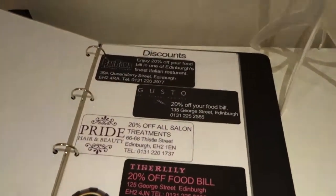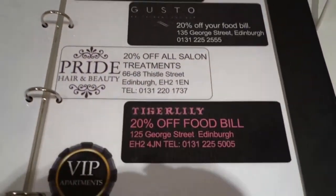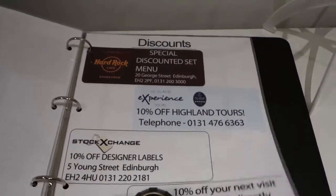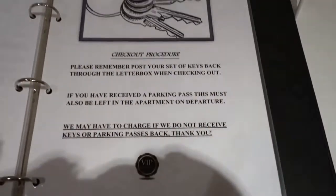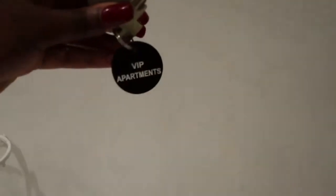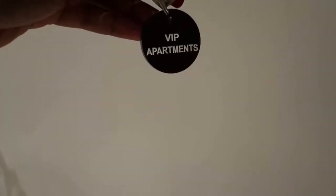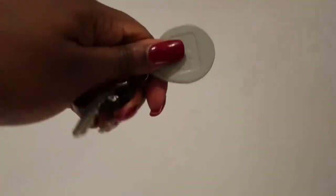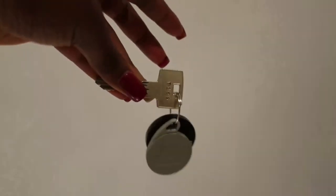When you rent an apartment through VIP apartments, you actually get discounts to different restaurants within Edinburgh, and basically, their checkout procedures. So, this is the key you get given. And this black tag is what you show to the restaurants that offer discounts. Through this tag, they'll know that you're staying at VIP apartments and you get your discount on your overall meal. Got the grey fob key to get you in through the main entrance, and then this is for the main door we just went through.